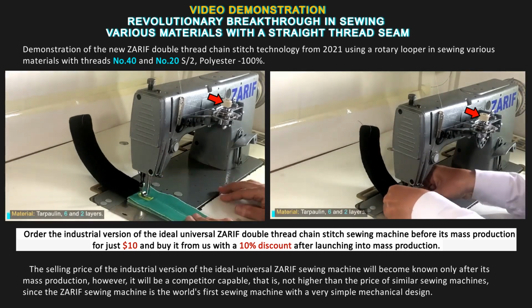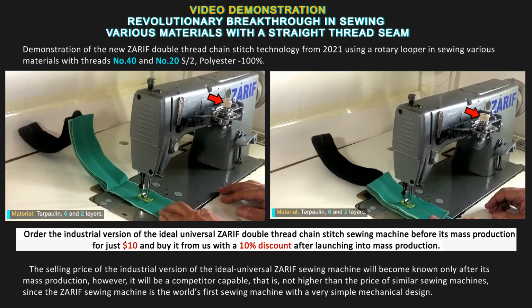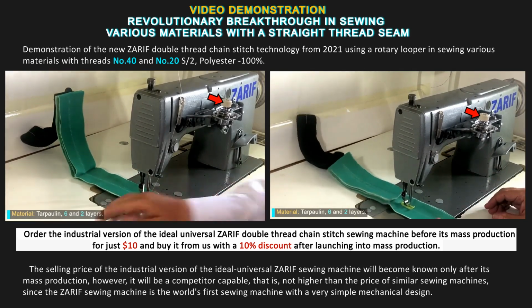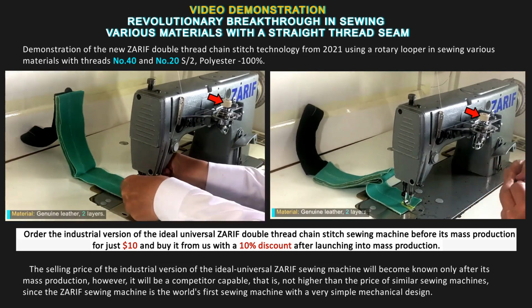The world's first double thread chain stitch sewing machine, where a rotary looper, a needle with one long groove and a rotating 2-disc cam thread take-up, for both the top thread and the bottom thread are used to form the stitch.